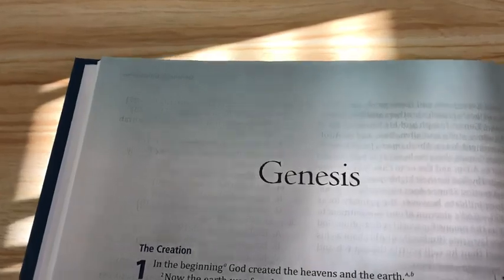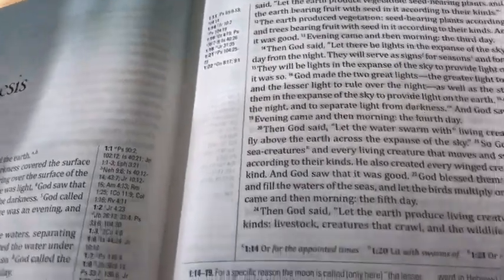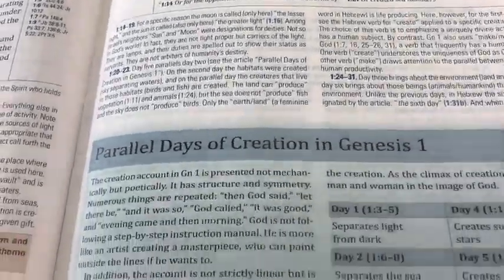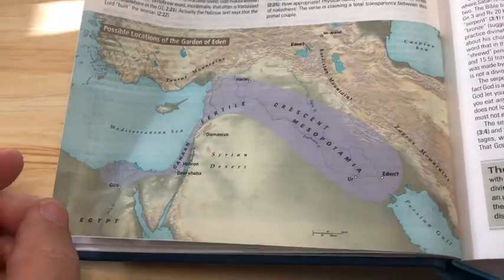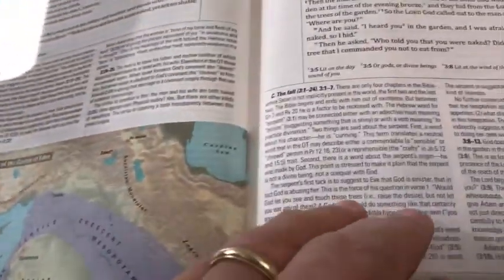I didn't like it. Now notice here, they've kind of got a bluish tint to it, and then it fades into the white. And there's your Genesis with all your cross-references, your definitions, and literal translations down here at the very bottom with all your notes. And here's the parallel days of creation. And the color maps, they're just absolutely very well done. They jump out at you, just the colors.